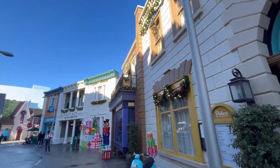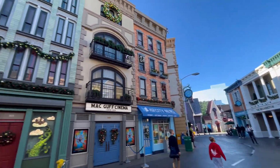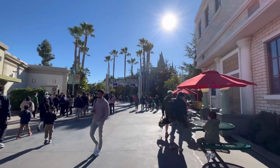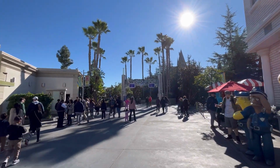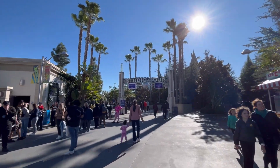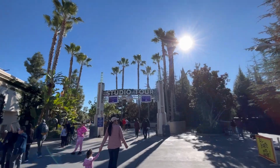And like I said, check that Universal app or any of the posted signage in the park to see when those showtimes are so you don't miss it. And be sure to get there at least 15 to 20 minutes early before the show starts because they will cut off capacity into the show. There's only a limited number of seating. And if you get there right when it's starting, there may not be any seats left.